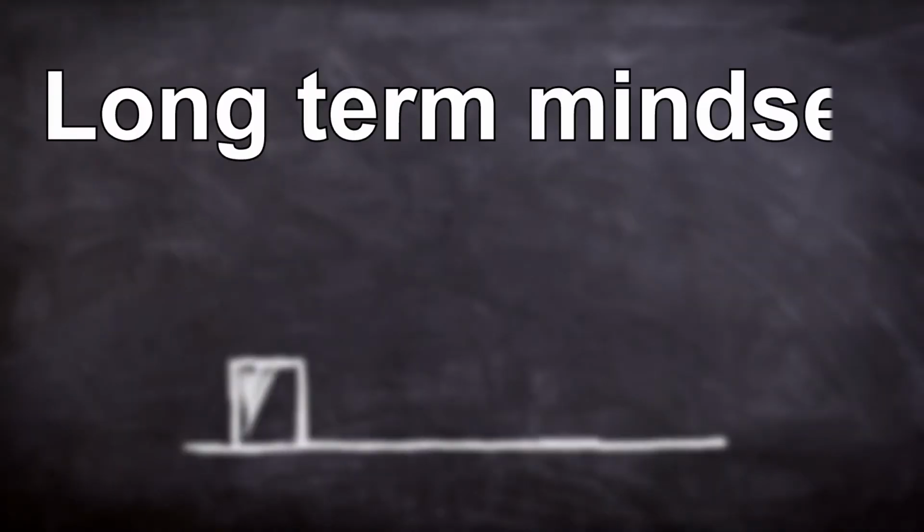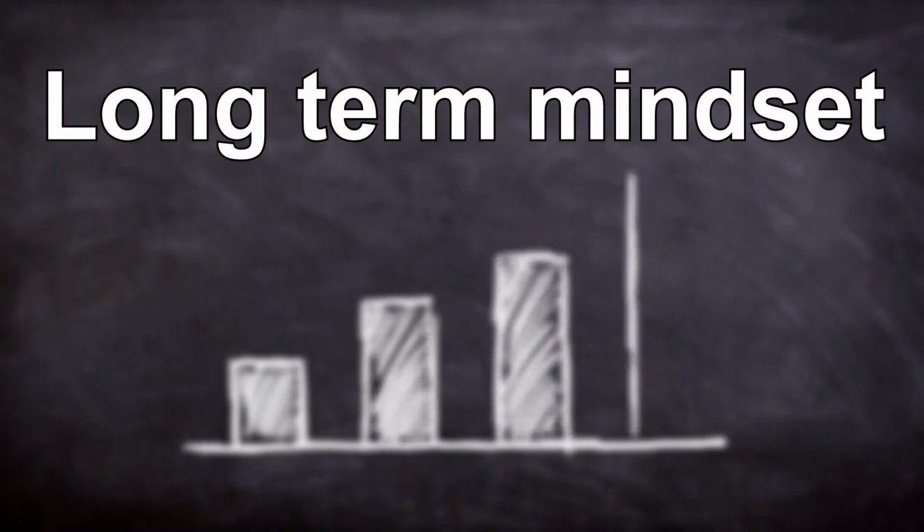And on that front, the very last one is having a long-term mindset. And again, I think this is fairly safe to say, and I've been alluding to it throughout, but having a long-term mindset is really, really important. And it can be easy, especially if you've started your investing journey, or if you're brand new, like I started around a year and a bit ago.